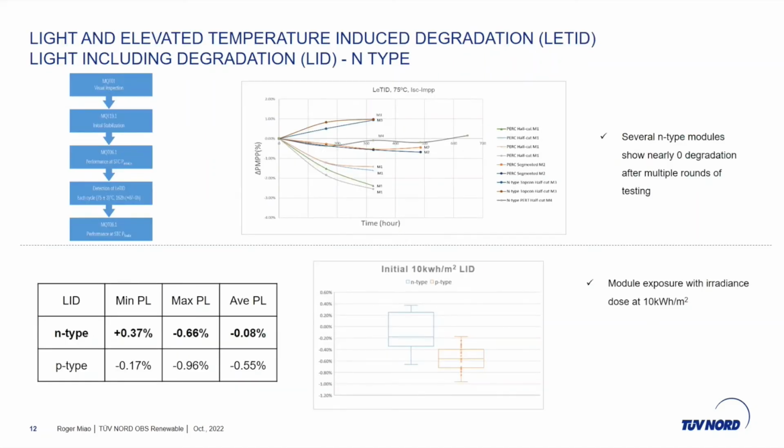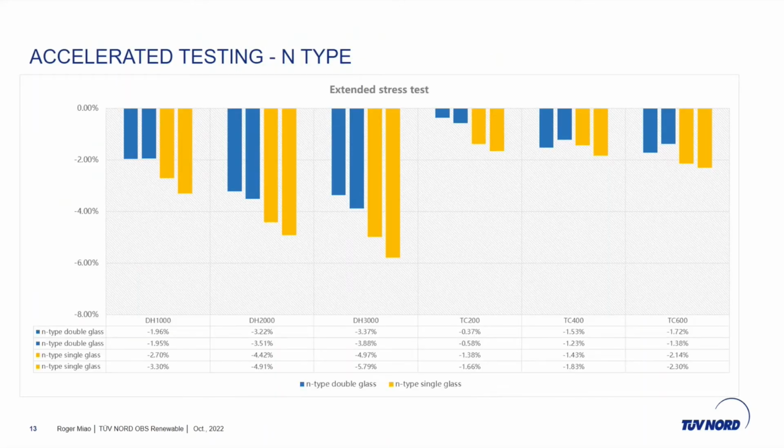Also, in order to evaluate the LETID and the LID effects, we have set up an experiment for the PERC and the N-type module. We found that N-type module shows nearly zero degradation after multiple rounds of tests in both LID and LETID. This is an extended stress test comparison for N-type module with double glass and single glass: damp heat 3000, thermal cycling 600, triple stress, compared with basic IEC standard requirements. The result shows in most cases, the degradation of the N-type module is within 5%.